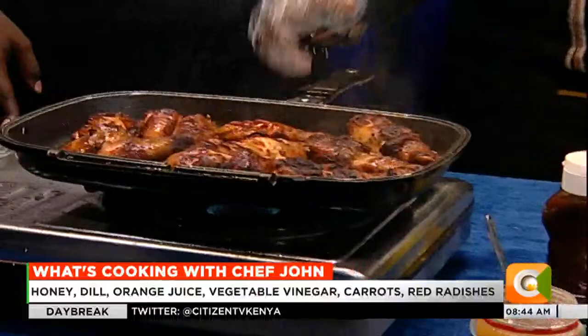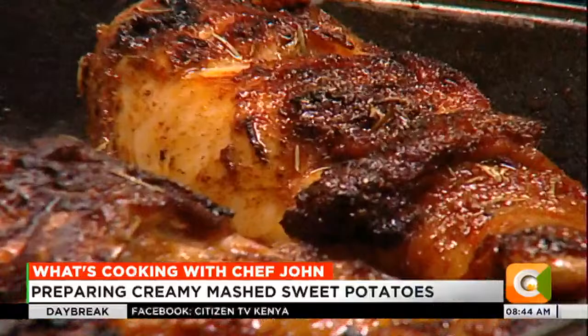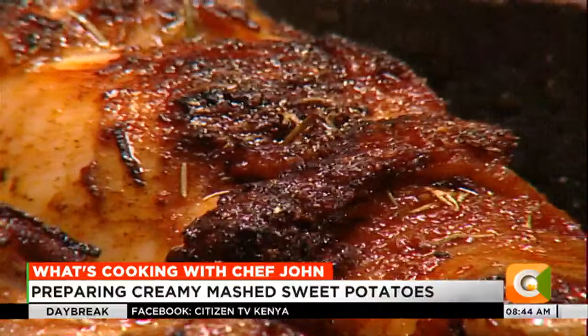So we have our bell pepper here. We're using red, but you can go all the way. You can use red, you can use yellow, and you can also add green. But for color combination, we are using red today.